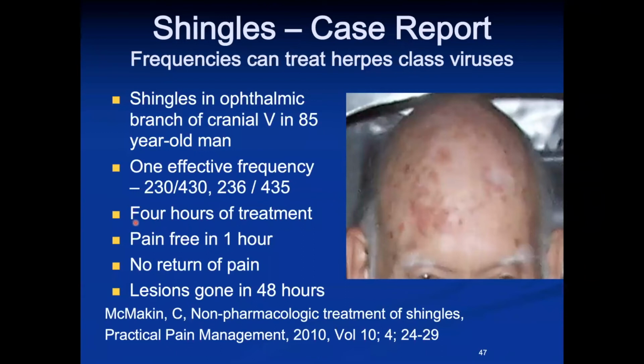And I was actually married to him. This is Dr. David Simons, who wrote the Trigger Point Manual. I treated him for 2 hours that night and then another 2 hours the next night. The pain never came back. The lesions were gone and dried up in 48 hours. How did that work? Microcurrent didn't do it. The frequency to reduce inflammation actually increased his pain. How did it do it?